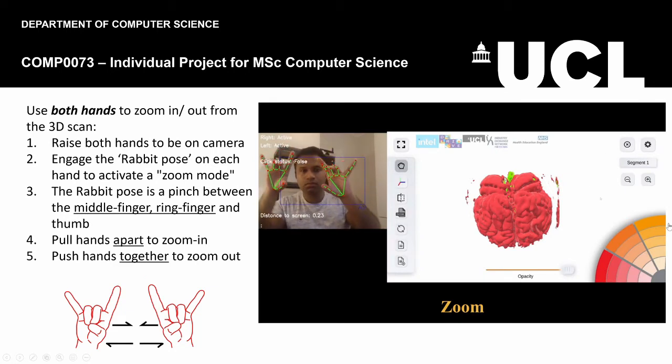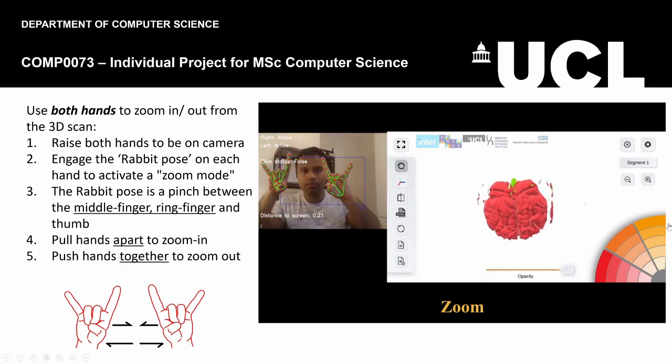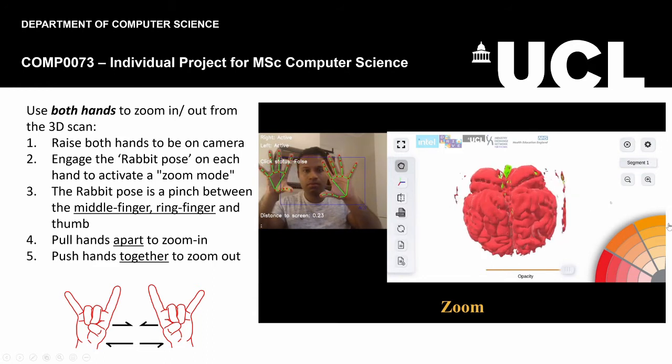So some of the bullet points in the previous slide get fulfilled by this functionality as well. Zooming is performed by engaging the rabbit pose on each hand and changing the distance between your hands, and this is inspired by how you zoom on mobile devices.